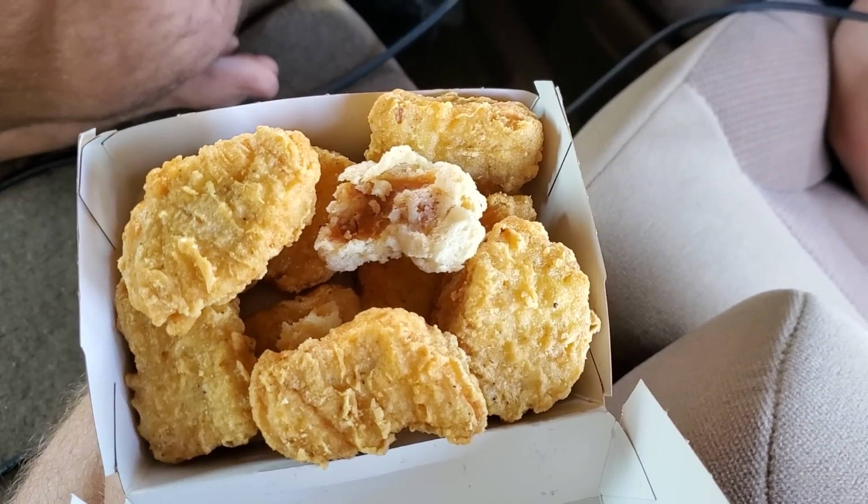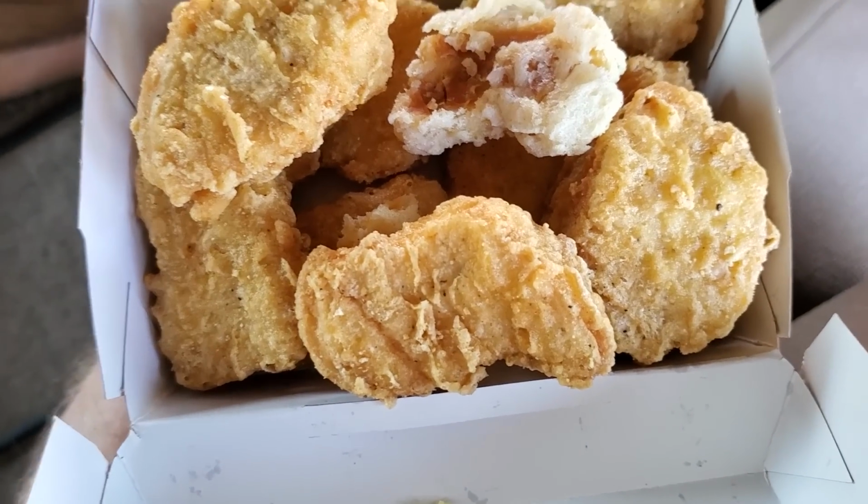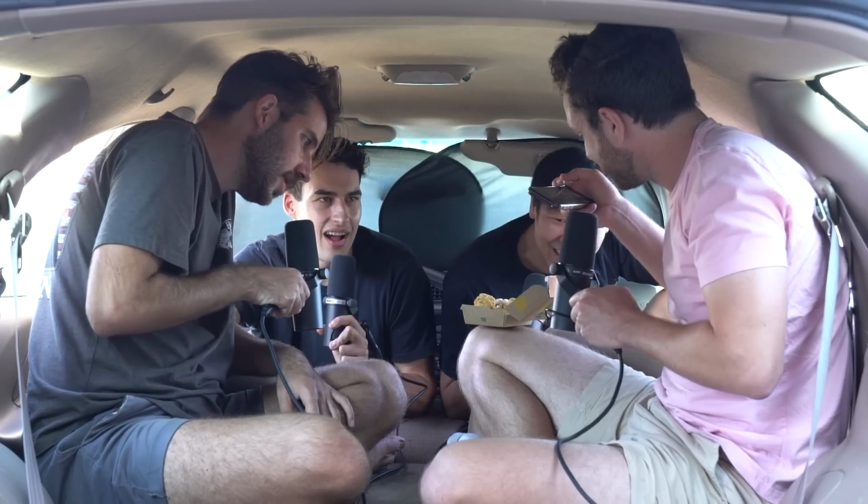No, that makes sense. Anyways, that's what happens when you leave a chicken nugget in your car for 18 months. It's so skinny. It looks like a potato chip. Like it turned into a weird jerky. I think it looks delicious. Do you think it's hard, or has it still got some bounce?